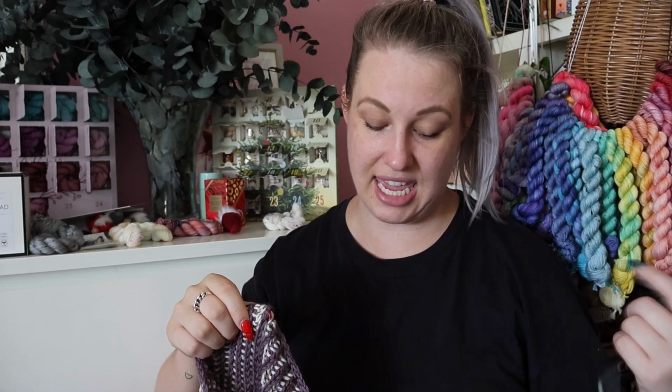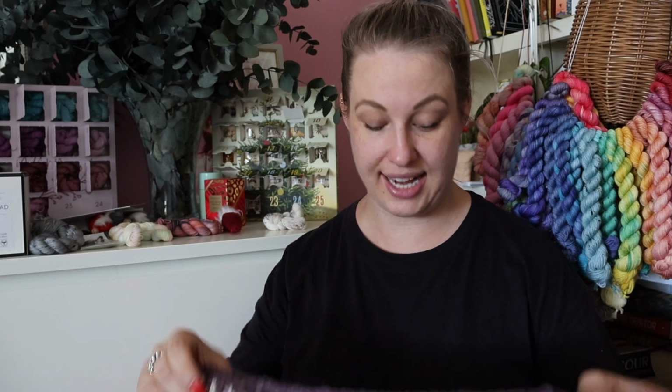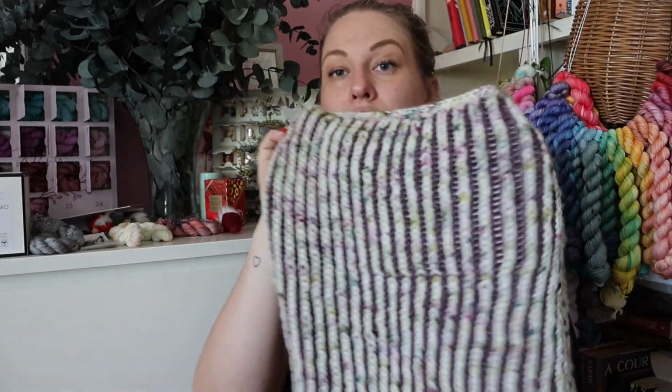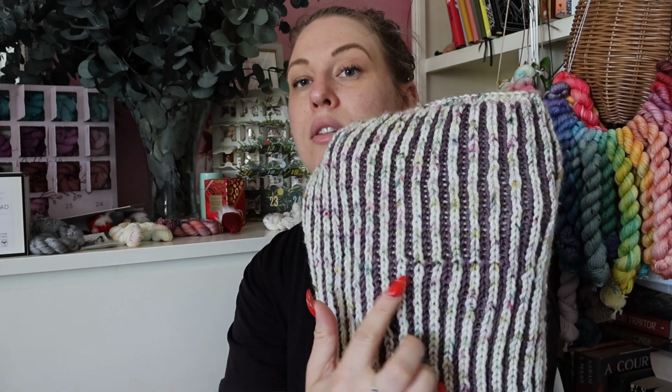I had planned on kind of doing a designy thingy, and then my designy thingy didn't work out and I really liked the brioche, so I decided just to keep going straight with it. Haven't blocked it yet, haven't woven in the ends yet, which I really need to do. There are some fairly gross bits on it. In my opinion, I'm going to call it gross, just in here. You can't really see it too much on camera, but just in there, I don't know what I did, but I screwed up the brioche.